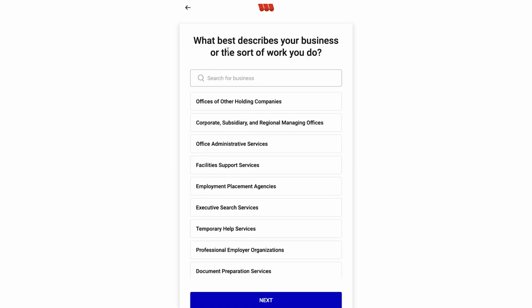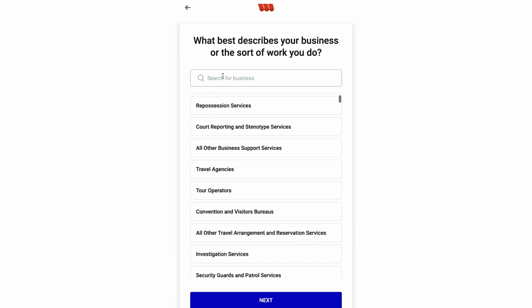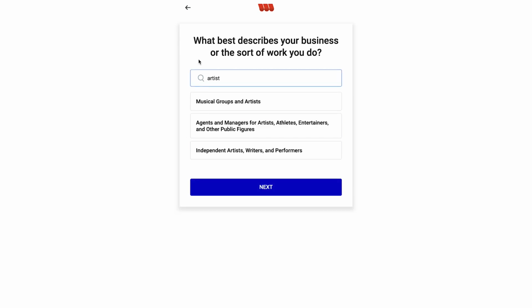Now they ask what best describes your business or the sort of work you do. Make sure you fill this out as it pertains to you. There's a ton of choices here, so I'm going to look up artist. And when you type in artist here, we're going to select independent artists, writers, or performers. But again, if you're not an artist, please don't select this. Make sure you select what is accurate for you.